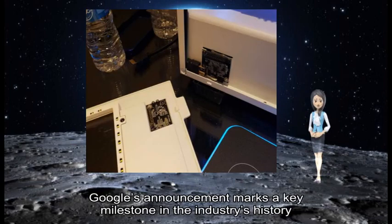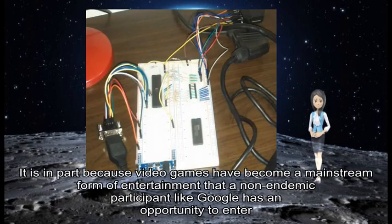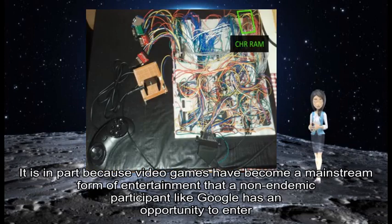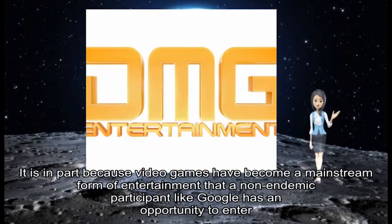Google's announcement marks a milestone in the industry's history. It is in part because video games have become a mainstream form of entertainment that a non-endemic participant like Google has an opportunity to enter.